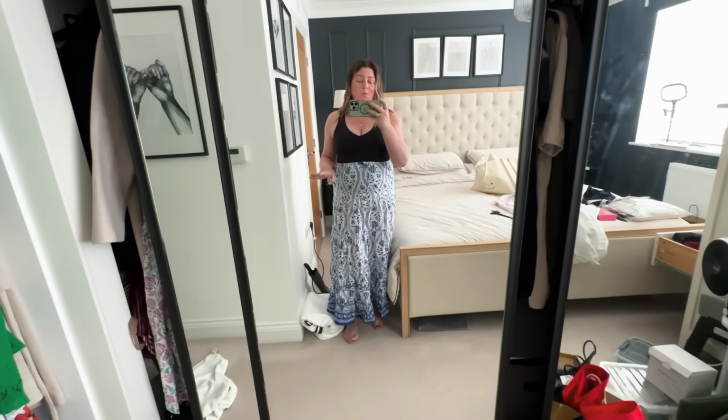This would probably look loads better with a white top, but I've got a black one on and I'm not changing. No, no, no. Where it's tiered is literally just, I mean, I might as well just have a neon sign saying, hello, big tummy. No, I don't like this at all. Can't wait to get it off my body. Doesn't suit me. No, no, no.